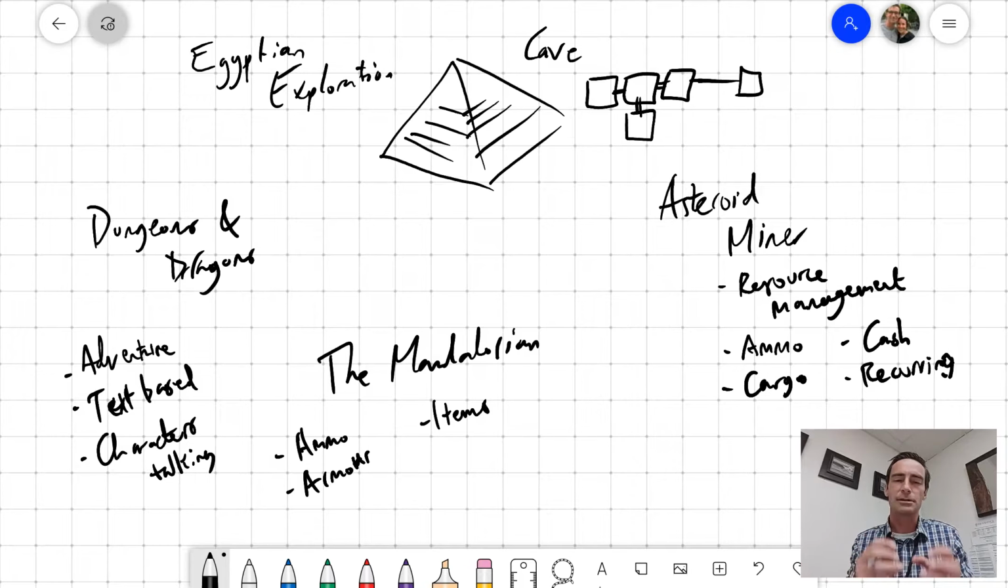Maybe you have options like you get into the main room. Do you want to look around? I don't know, light the flaming torch, use items, I don't know. Turn left, turn right, things like that. Do you want to go into the next room? And then you could have still some resources and things like that to manage, maybe like cash or bullets or whatever.